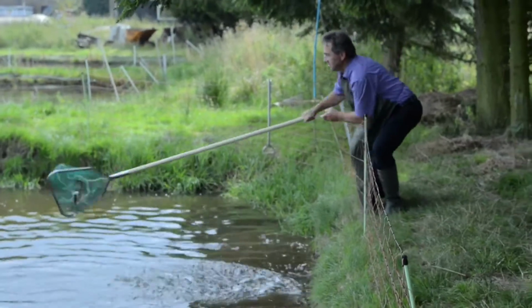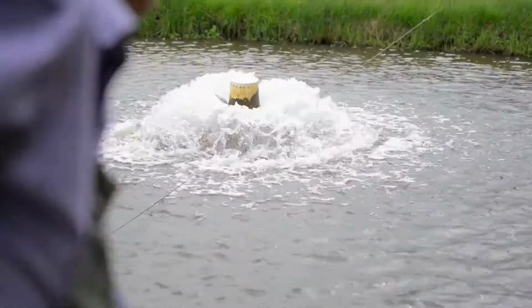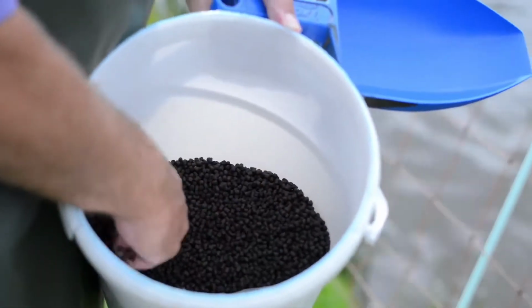The most important part of trout farming is making sure that everything is perfectly coordinated. Important factors include water temperature and oxygen content, plus the food needs to be fresh, and you can't feed the fish too much or too little.